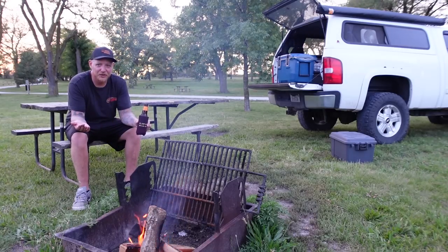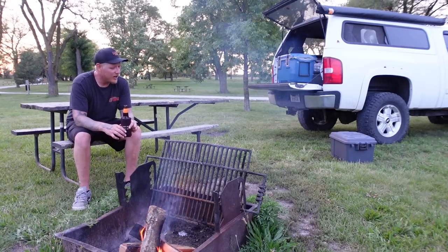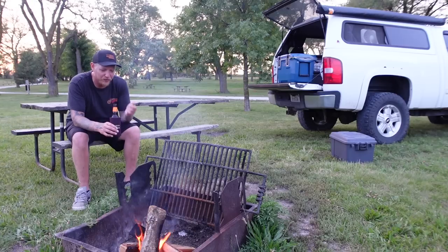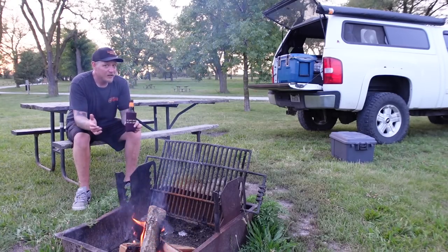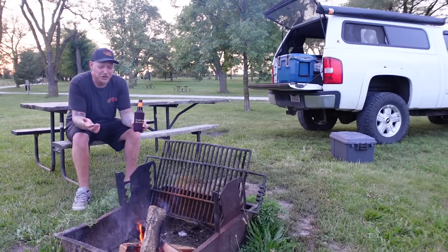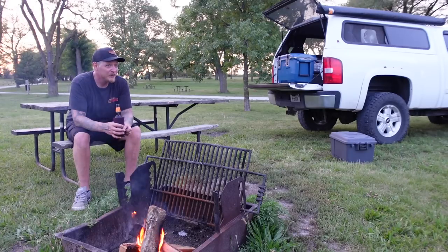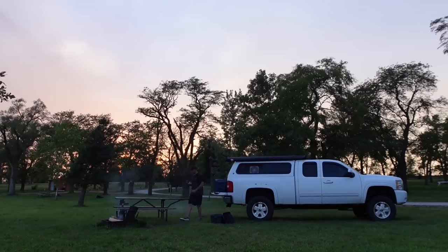But I've got some meats to grill up tonight. I don't know if I'm going to do it on this. I might run out of light. I'm going to let this burn for a little while, and we'll figure out if we want to cook these on that or if I just want to break the little grill out. So, they are also calling for a chance of rain tonight. I don't know if that's actually going to happen, but we'll see. So, anyways, stay tuned, guys.